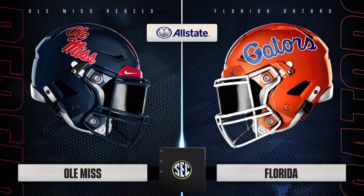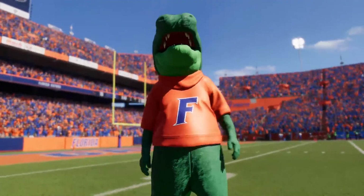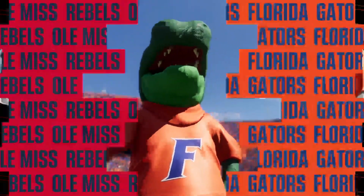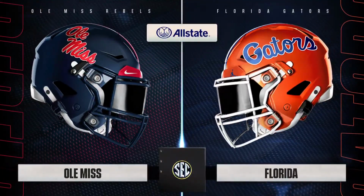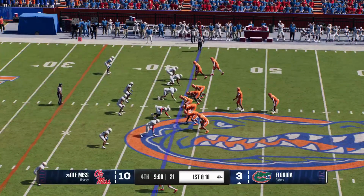We've come to the end of the period, and Ole Miss is on top. They're sitting in a strong position here with the lead. Let's take a look at our game summary. They'll start the drive here with first down to open this period.